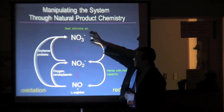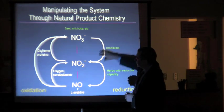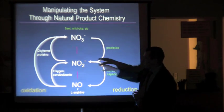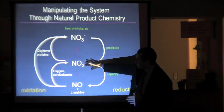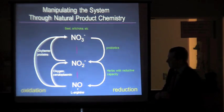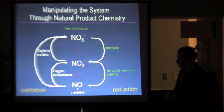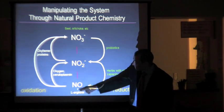What we appreciate now is there's a recycling pathway that nitrate from particularly certain foods can be reduced to nitrite only if certain bacteria are present to do this, because mammals can't perform this step. We only rely on the bacteria. And then we recognize there's some herbs with reductive capacity that can actually take this molecule and regenerate nitric oxide. And this occurs primarily under hypoxic ischemic conditions, which is very important in terms of if you're having a heart attack or you have some type of ischemic vascular disease, such as peripheral artery disease. So they can then have a source of nitric oxide that can overcome this pathway from L-arginine.